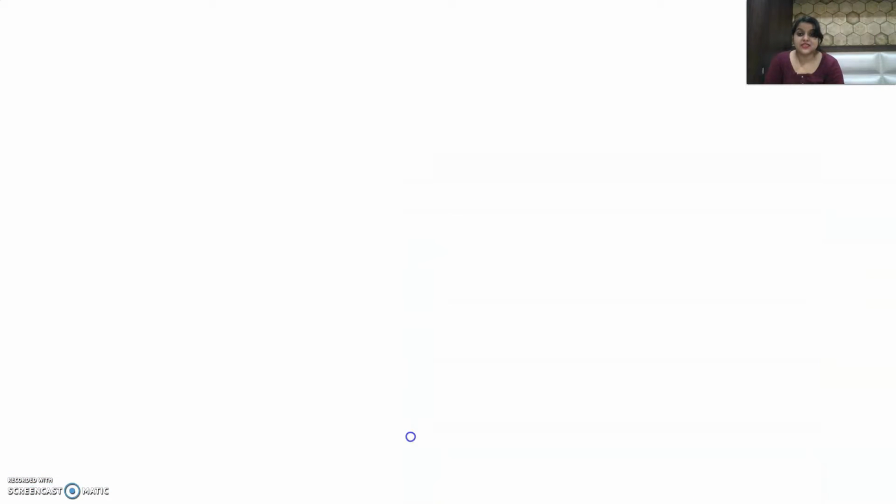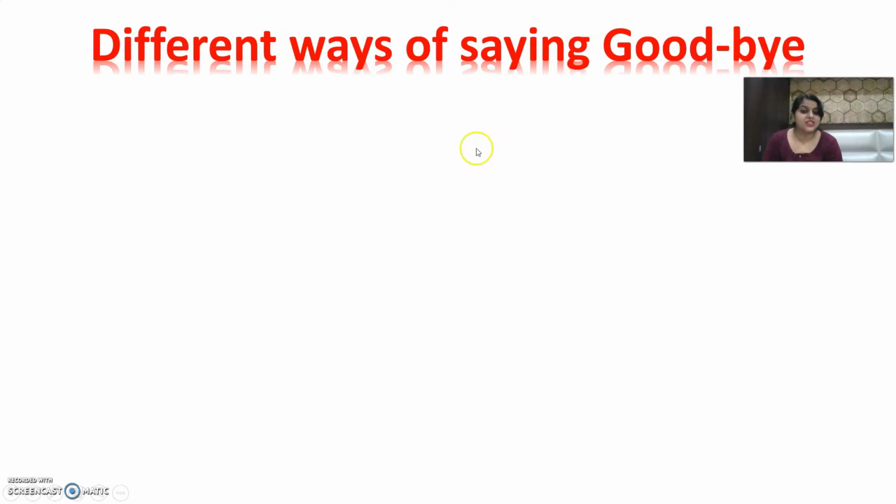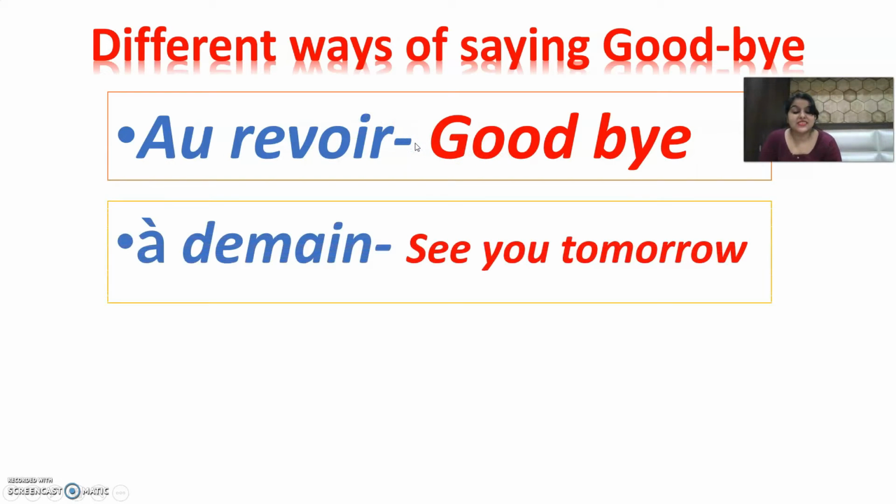So let's see the different ways of saying goodbye in French language. Now how you can say goodbye in French language? So either you can say it as au revoir. So au revoir is the most formal way of saying goodbye in French, that means goodbye. Then either you can say à demain. À demain means see you tomorrow.